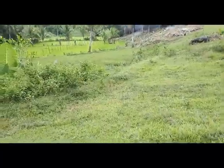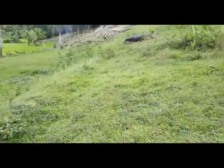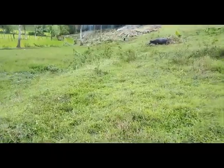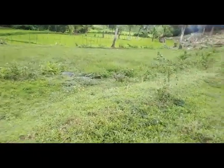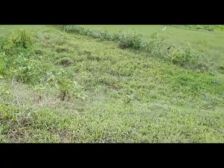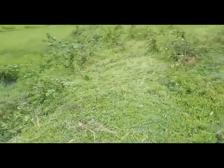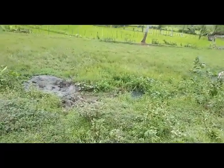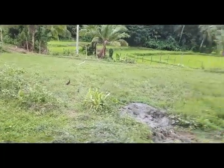It's already 3:30. Just came down here from getting some stuff in the city. So this is still part of the paddy field. Okay, paddy field one, and this is paddy field two. So you can see this paddy field two.